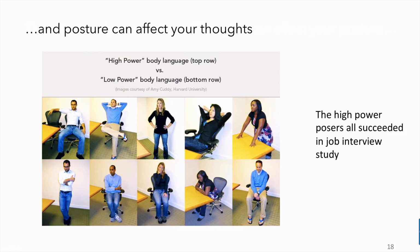Now, this is really interesting. So here's a set of pictures. On the top row, we've got people sitting and standing in what's called a high power pose, right? Just confident, upright, open. Whereas the poses in the bottom are a little bit more supplicant, low power, quiet, introverted, and it even looks less confident.